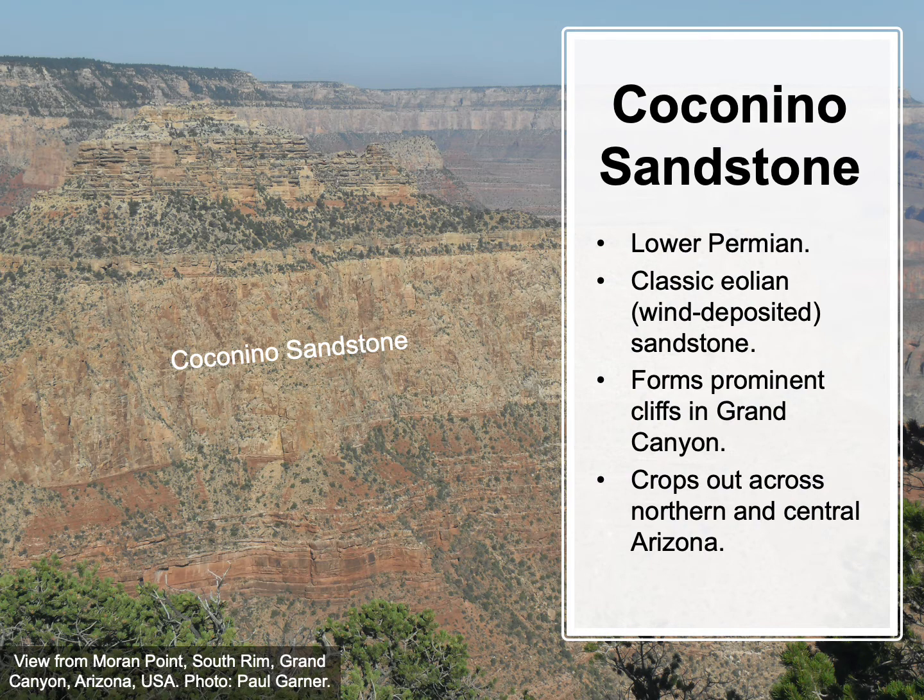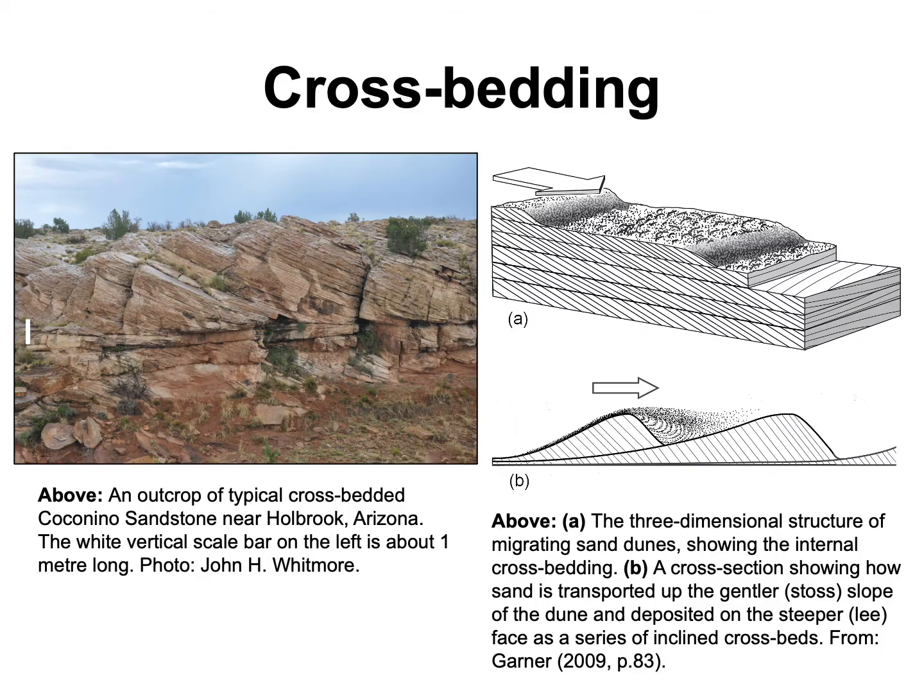In the Grand Canyon, the Coconino is about 90 metres thick, but it thins to the north and to the west, and it thickens to the south, reaching about 300 metres thick near Pine, Arizona. The most conspicuous feature of the Coconino is its large-scale cross-bedding. Outcrops typically display sets of inclined layers or crossbeds, each up to 20 metres thick.